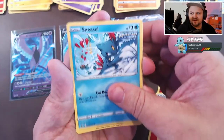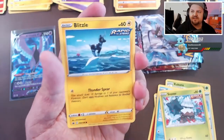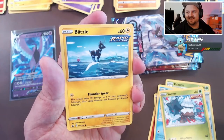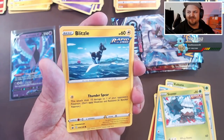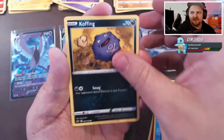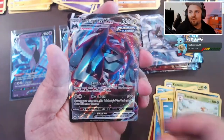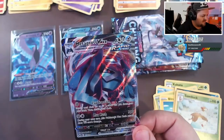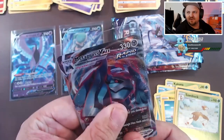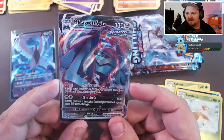We got Fruit Ninja Sneasel again. Snover, you know, like pa-pow in your face. This Blitzel art is so cute and also so sad. The fact that it's just on one little piece of ice out in the middle of the ocean, that's so sad. Ghastly, love him. A coughing. We got a reverse holo Sawsbuck, nice. And a Metagross VMAX. Look at that boy. Whoop whoop.